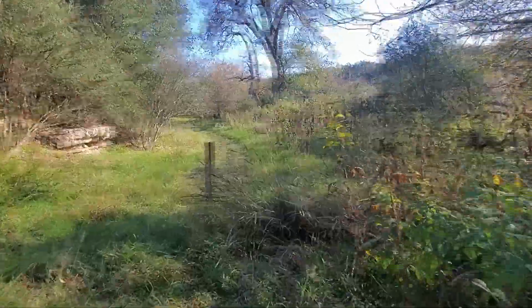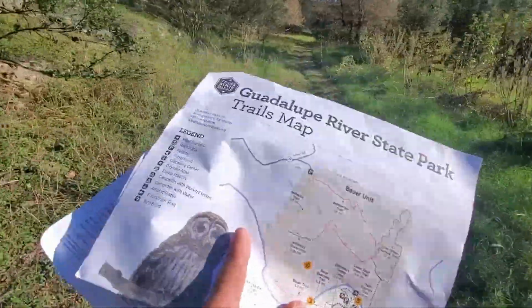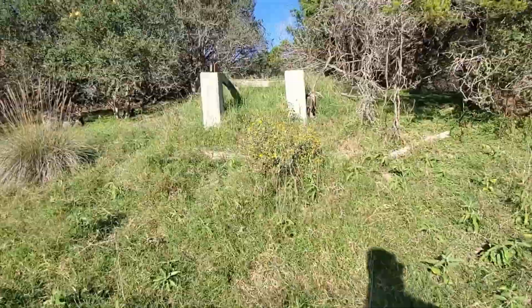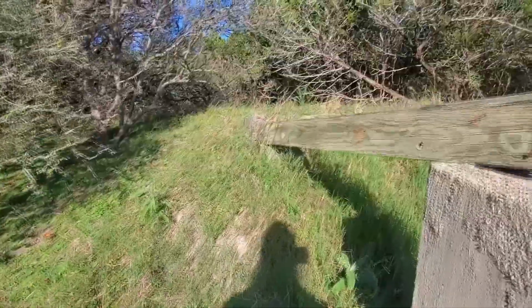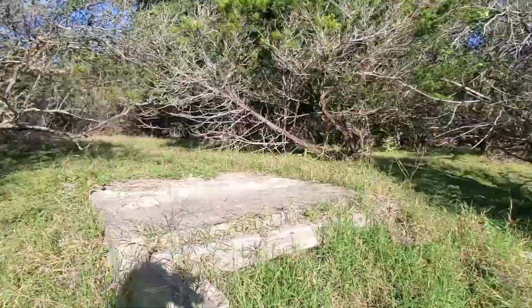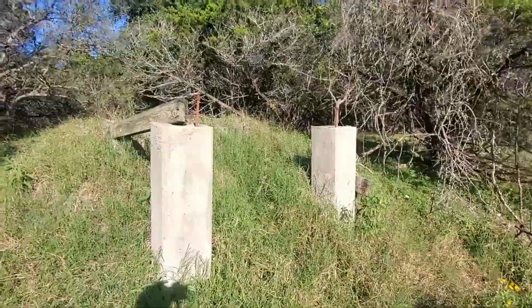Alright, 1.75 miles to go. Headed up, back up the Hofheinz trail. Bit of a juddery one. Alright, so I just traipsed my happy little butt up here because who knows when I'll get to come back to see. I don't know. Looks like a road of some sort used to go through here. I don't know if I'll splice this in. Yeah, if anybody knows, let me know if you know what this was.